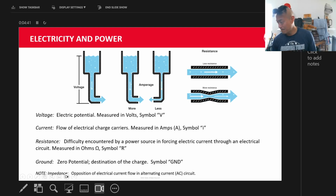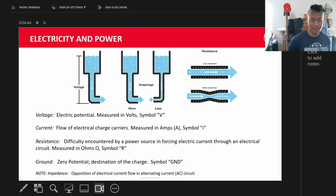So people often think of how do I zap myself and have it be dangerous. You can have a very high voltage, 200 volts. But if that pipe is very small, the current that's going to go through you is very small, then it's not actually that dangerous. It's the current that kills you, with some voltage, if you will.